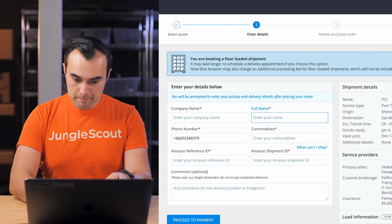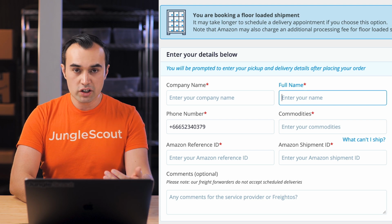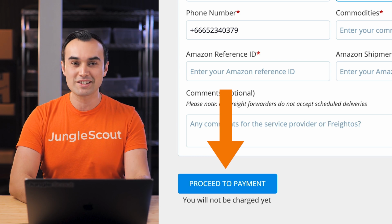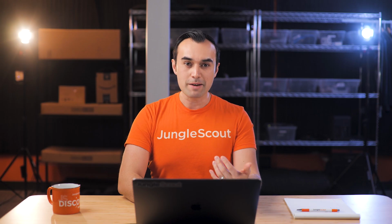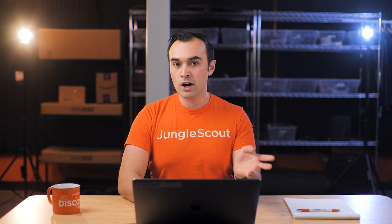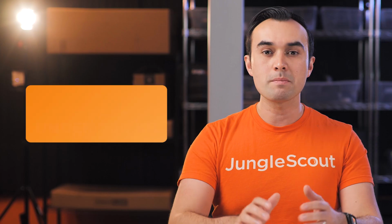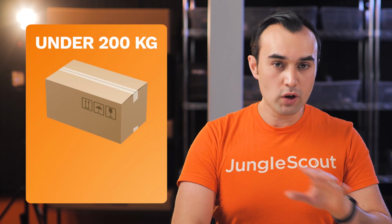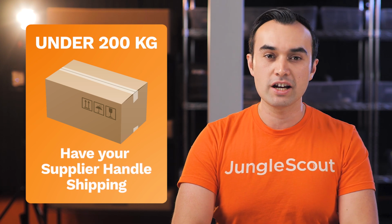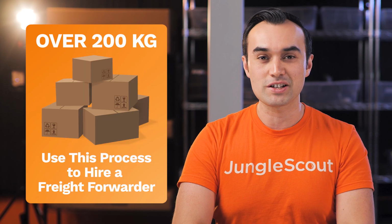After selecting one, it's going to ask you for some more details, description of your goods, and then you proceed to the payment, and that's about all there is to it. After you've made the payment, you're gonna give them the contact info of your factory, and then they'll basically connect with each other and coordinate from there. Just remember, if your goods are under 200 kilos, then don't worry about any of this. Just pay for an air courier through your factory. Over 200 kilos, this is the process you would use.